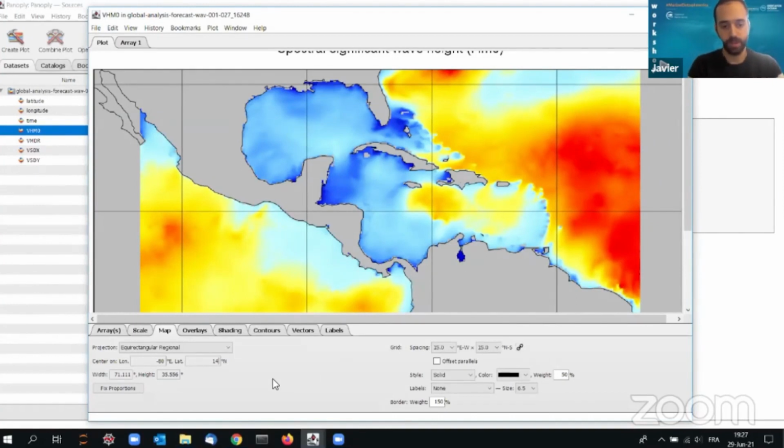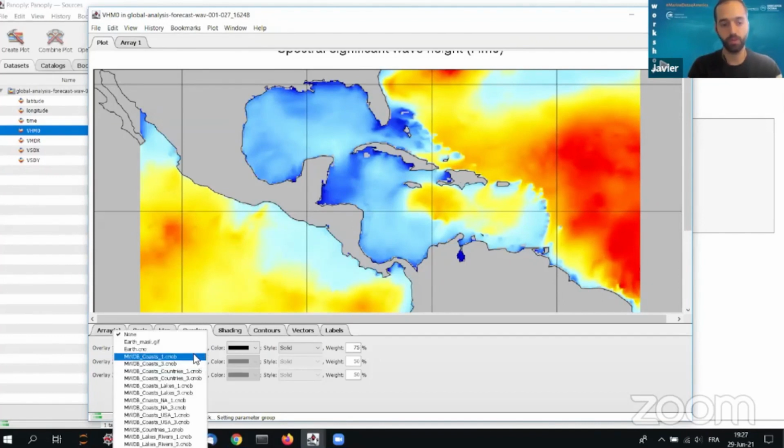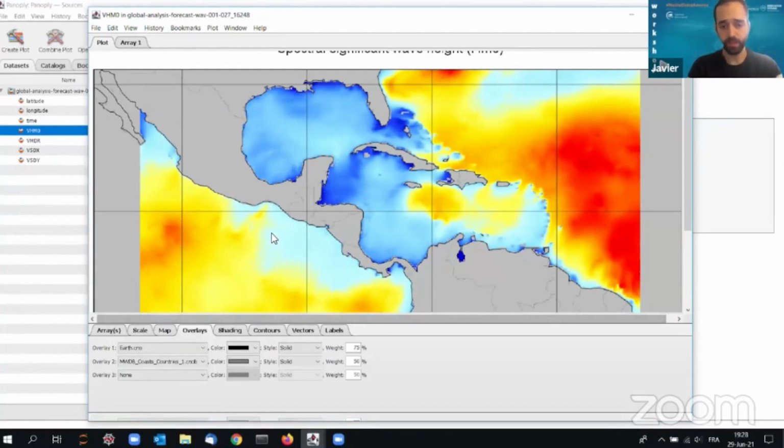I'm gonna show you the impact of one hurricane, the impact of a hurricane on the wave height on this part of the world. Next, the overlay tab is where you can add some extra information on the world map. Right now we have the Earth plotted on the graphical interface, but we can also plot more things. In this case, for example, we can plot the limits of the countries. Like you see, Mexico and United States and all of them in Central America.